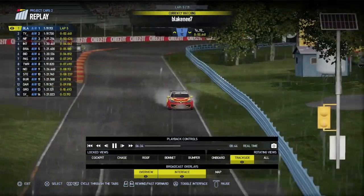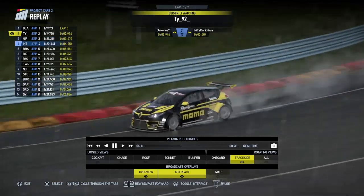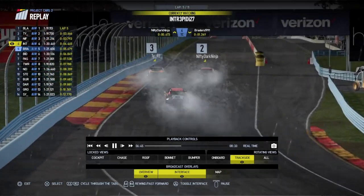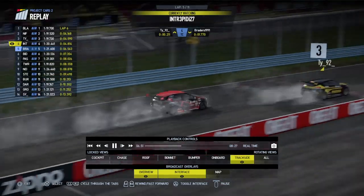Stevie having a go at Neil Farmack again. Blake's in the lead. TY running very wide in 2nd place, wherever he is there. And oh, it was someone else. Might be someone else running wide. But Intrepid in 4th. No, Nifty's going past TY. So TY, he's up amongst these guys. He was further back, but he's now up amongst these guys.